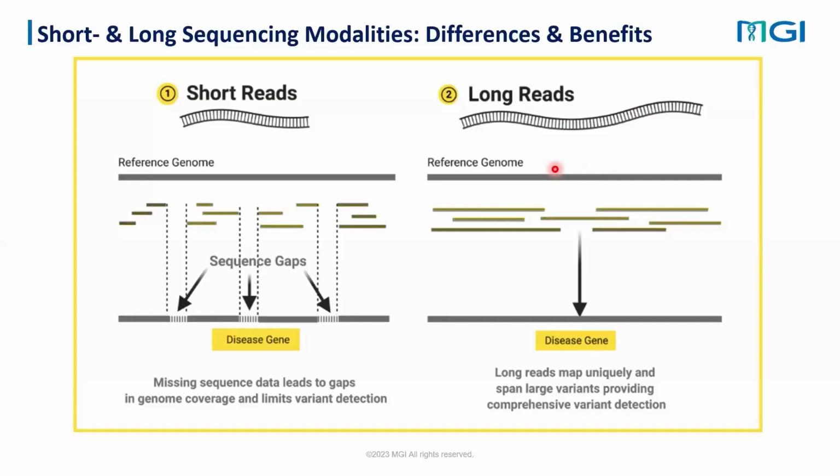Long-read sequencing data can be used for mapping to the reference genome, and also for de novo genome assembly. Especially for species that don't have a reference genome, long-read data can be used for de novo assembly. That means we can construct the genome assembly through overlapping reads using the long-read data. It doesn't require a reference genome. That's the major advantage of long-read sequencing.